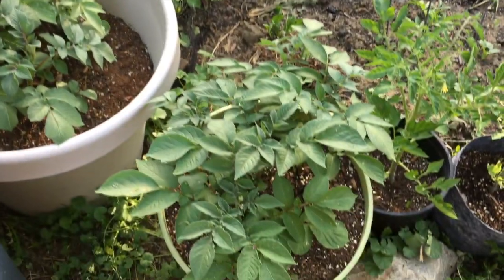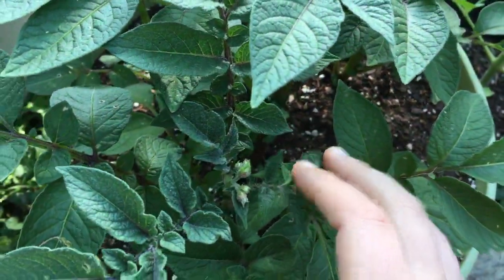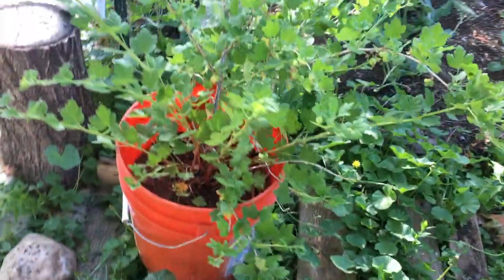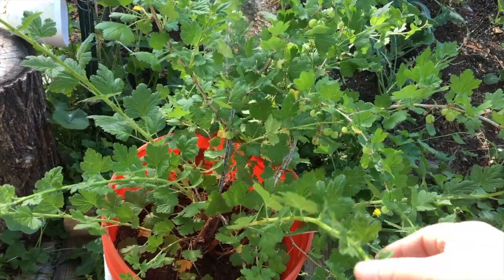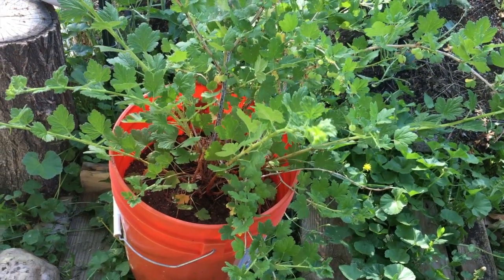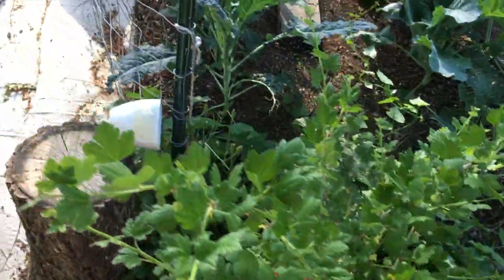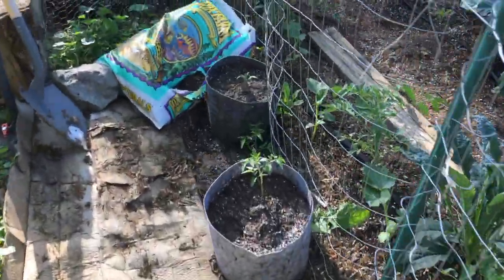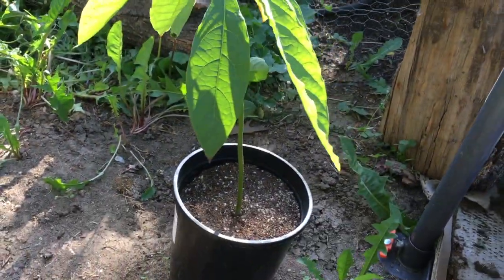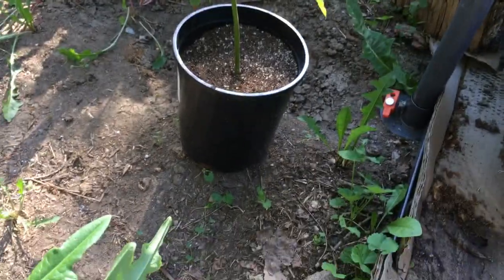These are potatoes. They're starting to flower, which is really cool. Some dill. This is a gooseberry plant. We haven't gotten to eat anything off of it yet. I hope that the squirrels are not getting all of it. We are growing an avocado plant in Colorado. Pretty amazing. It's been pretty happy so far.